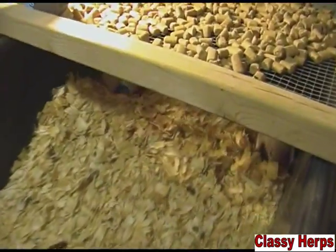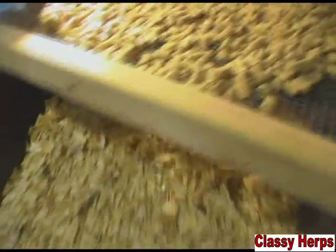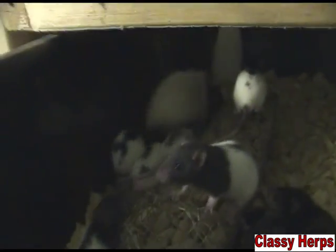And some moms on some pinkies. And some moms with some older babies. Some grow outs in there. Some pregnant mothers, and this is my food drawer.